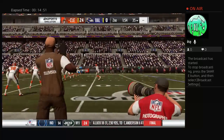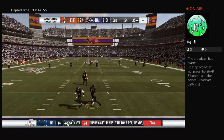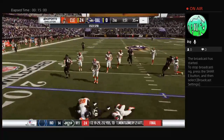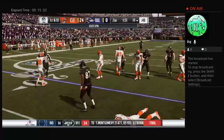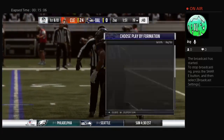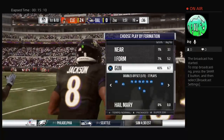Crosby on now to kick it away. This fielded at the 2, and he'll take it back to about the 19-yard line. Lamar Jackson marching back onto the field.